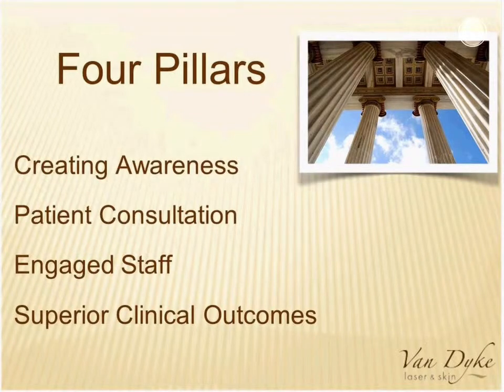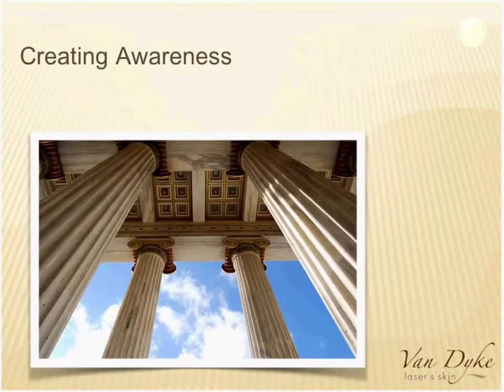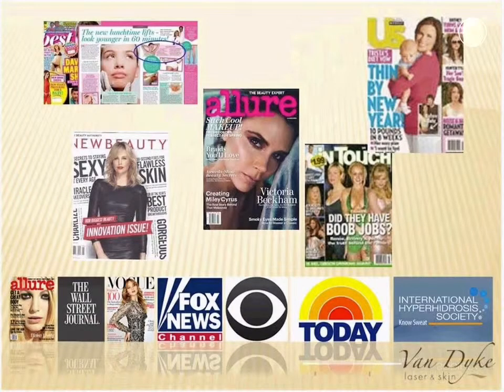Secondly, patient consultation. Once they're in your office, how do you close the deal? Engaged staff is crucial. There's nothing that I can do if my staff is not behind me. A patient in the office the other day had been to a plastic surgeon's office, and when she left, the nurse said, I don't think you should do this procedure because she's seen this or that, and so the patient didn't do the procedure. That is staff that is not behind your concept, and that is not what you need. And then lastly, superior clinical outcomes. There's absolutely no point in marketing something if it doesn't work. We can go back to my old Thermalaze days. We learned that. So we'll start with creating awareness, which is one of my fun subjects, marketing.